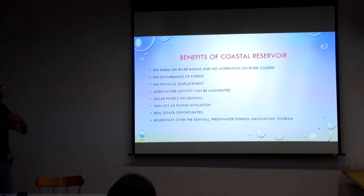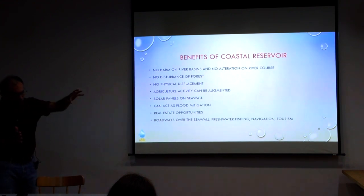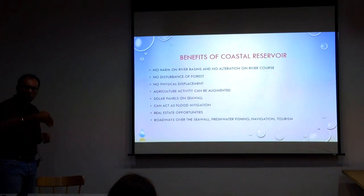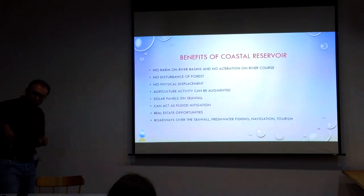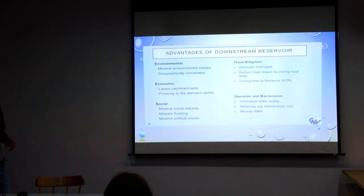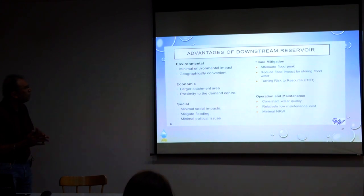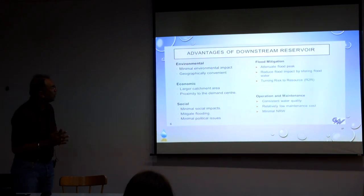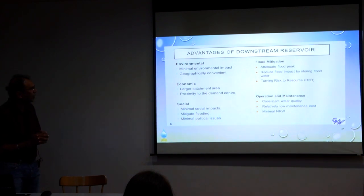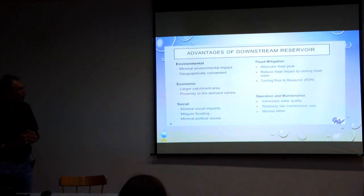My idea is actually, if you want to build a coastal reservoir from Teluk Villa all the way to Kinaru, you can build a road, that means you bypass all the way to Tatan. You can actually bypass, so you can straight away go to Kinaru or even further. Okay. This one is just an amalgamation of the advantages of the downstream reservoir. As I said, again, environment, minimum, economic, larger catchment area, social, minimum also, flood mitigation, you can use the flood impact, and operation and maintenance, consistent water quality, relatively low maintenance and minimum and other.